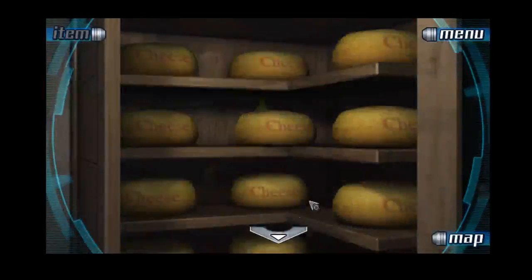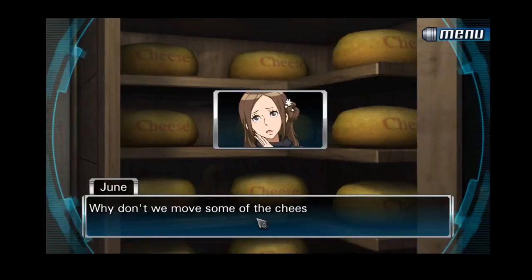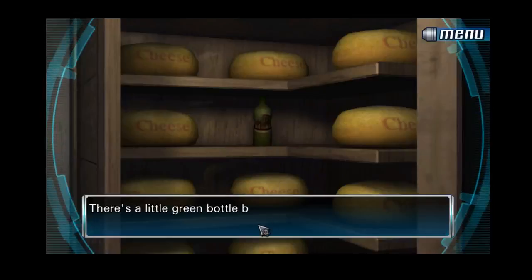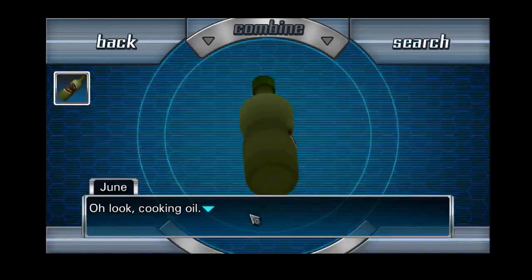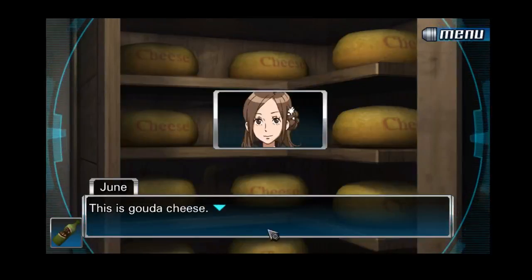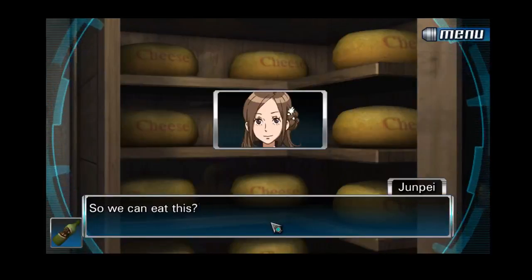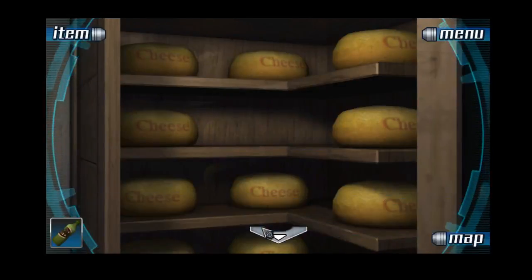Ooh, is that cheese? It's cheese! Hey, there's something behind the cheese. You're right. Why don't we move some of the cheese? Alright guys, time to move it. Jin and I need to look behind you. There's a little green bottle back there. A bottle of oil. Oh look, cooking oil. You could probably use this to make something slippery. There are a number of cheese lined up on the shelf. This is Gouda cheese, the most famous Dutch cheese. If you don't cut open the casing, it usually won't go bad. So you can store it at room temperature for quite a while. So we can eat this? Most likely. I'm not hungry at all. I guess it's hard to get hungry in a situation like this.